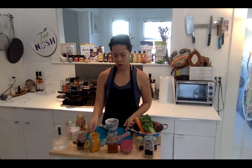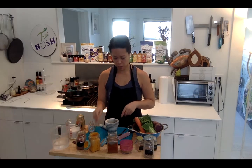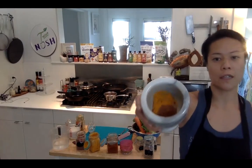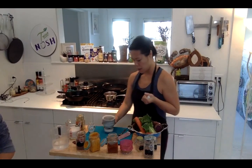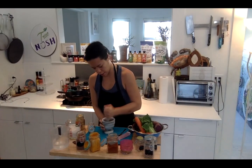Okay, and then you can also add some onion powder or garlic powder, but today I'm using some fresh garlic and onions in my curry, so we don't really need to use that. So you guys can see how beautiful this looks, the color, and you can use your mortar and pestle and start grinding it.